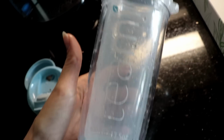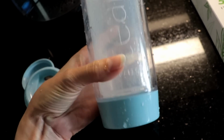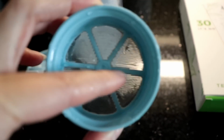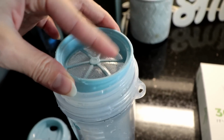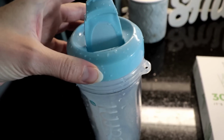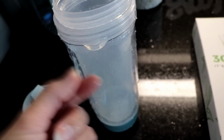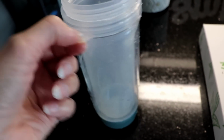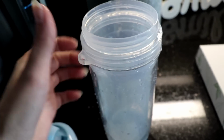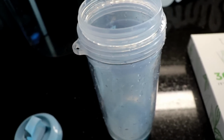So this is my baby blue Teami tumbler. That's what I'm going to be using. And see, you put this little thing at the top, so therefore you don't get the leaves in your mouth. And then this is the top mouthpiece. It also comes with a little holder part here, like a little strap so you can hold onto your bottle, but I took mine off to put it in the dishwasher.